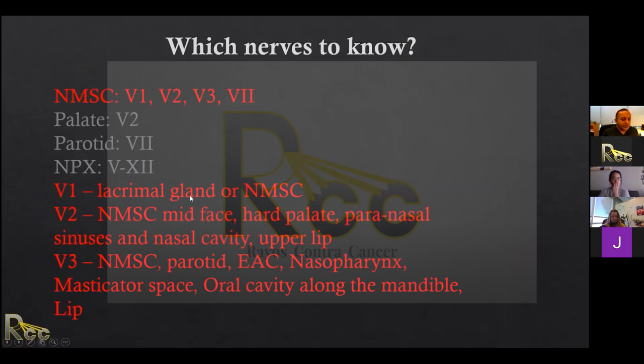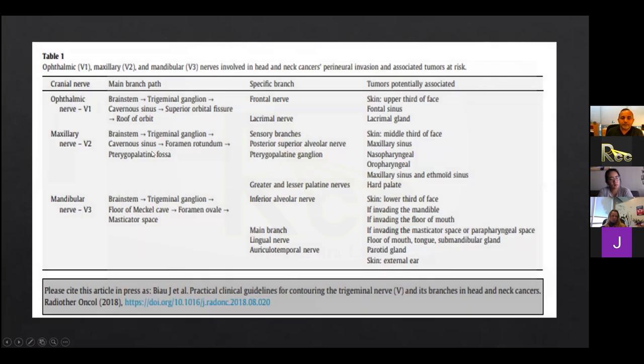So now the rest of the talk is a bunch of pictures. We're going to look at pictures and anatomy and talk about these cranial nerves and how to trace them. As I mentioned, non-melanoma skin cancers, cranial nerves 5 and 7, salivary gland tumors of the hard palate, typically V2, nasopharynx cancers, a variety of tumors, and then parotid malignancies. As we all know, cranial nerve 7 basically divides the deep and the superficial lobes of the parotid gland. So you're always going to chase the facial nerve in these patients.